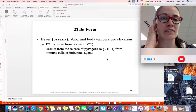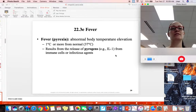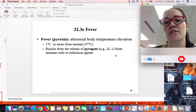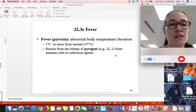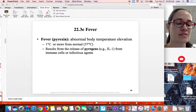The next physiological process that's innate, your body has this system to help protect itself non-specifically, it's called a fever. We've probably all had a fever, and the reasons for that will be talked about. So a fever is when you're 1 degree Celsius or more above normal. And normal for Celsius is 37 degrees. And what causes the fever? These chemicals called pyrogens are released from your immune system cells or infected cells.